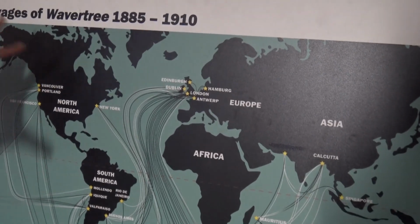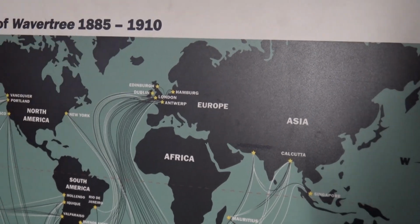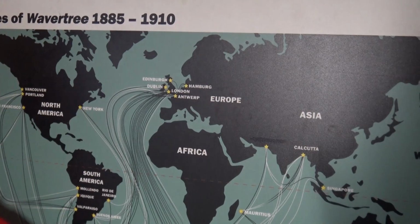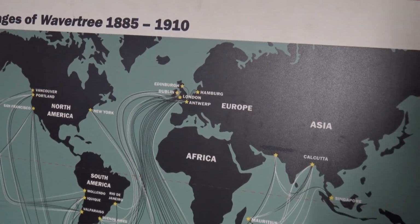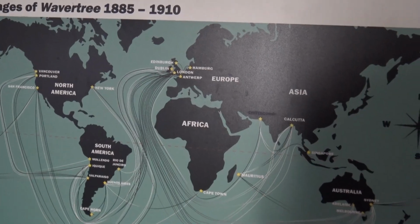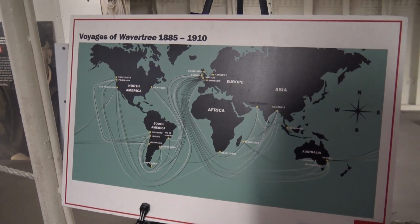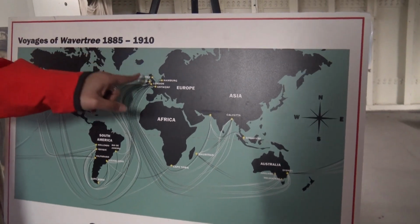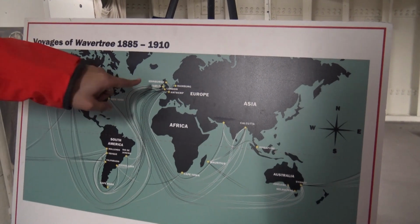This here's our interactive map, and when I say interactive, I mean I'm going to interact with it right now. This vessel moved around from the years 1885, as I mentioned, up into the year 1910. What happened during that year after 25 years of sailing? You might be wondering to yourself, what ended the career of the cargo ship Wavertree? Now, we do have an image of precisely what ended the time of this wonderful vessel. As I mentioned, this ship started its sail out of a place known as Southampton, England, not far from where London is, right over here on the map.